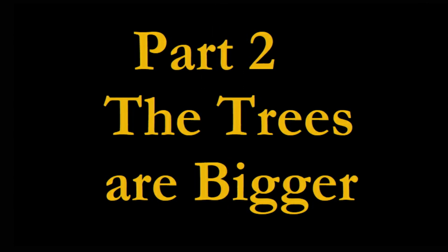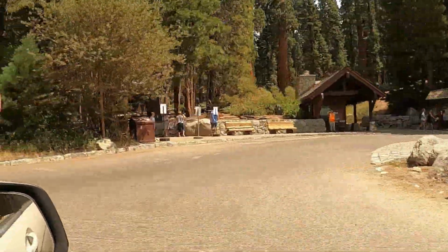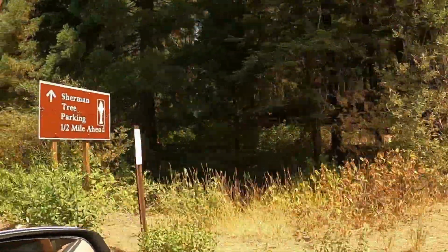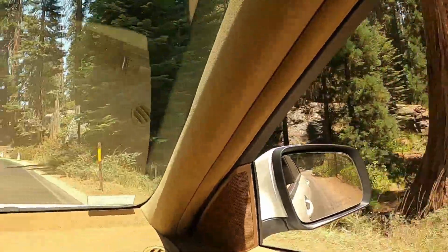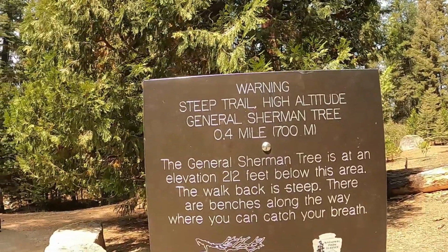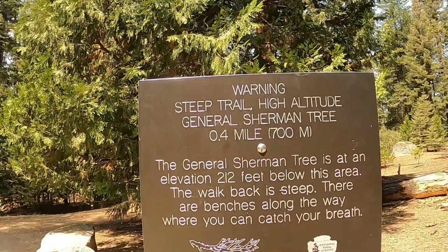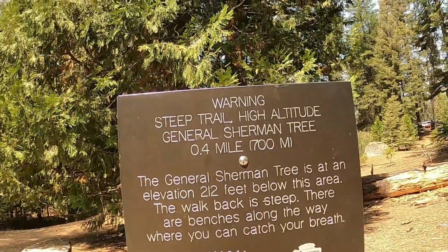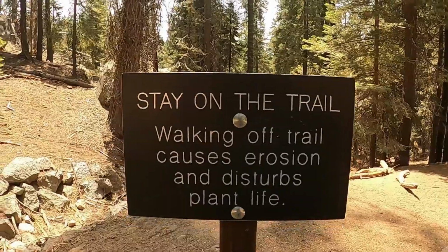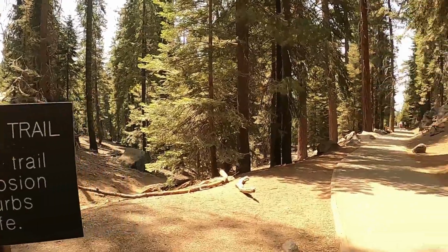In this video, we will be seeing two of the world's largest trees. And the Sherman Tree parking is half a mile ahead. Steep trail. It's 212 feet below this area. So the walk back is steep, so there are plenty of benches along the way to catch your breath. Stay on the trail. Walking off causes erosion and disturbs the plant life.